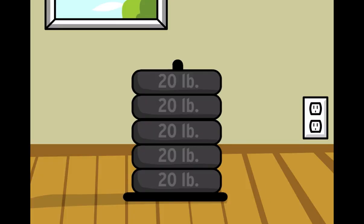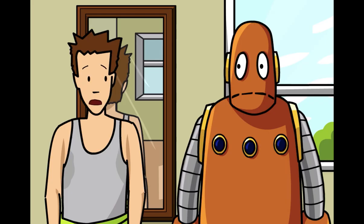Let's say Moby wants to carry all these weights upstairs. I don't know why. You just do.